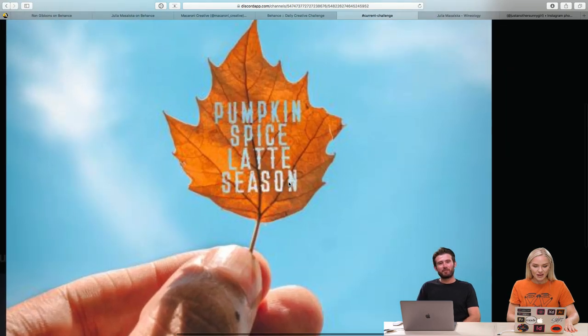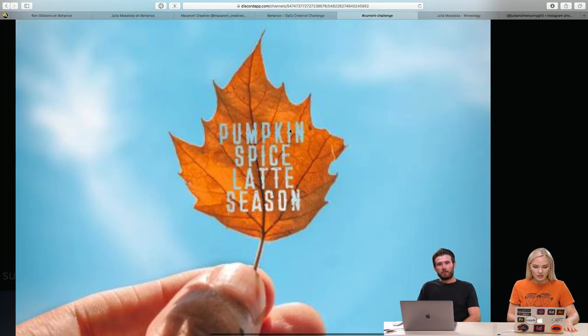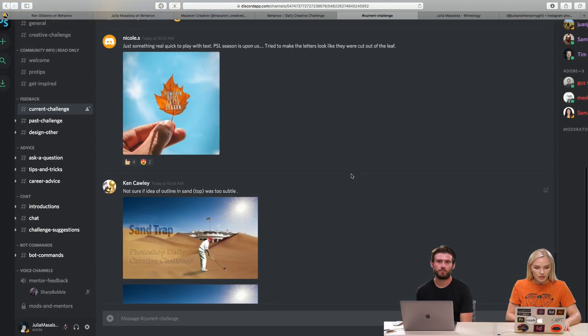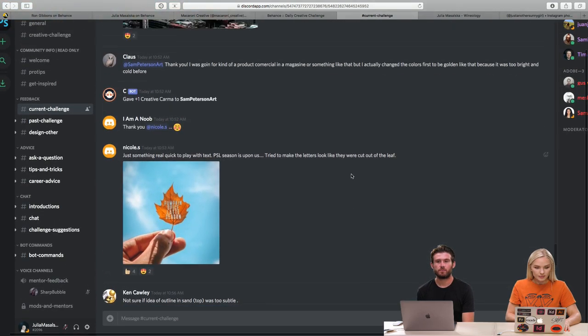I love how you created this little overlay here that blends in with the sky in the background. It almost looks like it's cut off the leaf here. Yeah, exactly. And there is also some structure that you still kept. I can see little details here. Yeah, how it breaks through a tiny bit within the mask. That's kind of nice right there. Looks very natural. I like that. It's really cool. Good job, Nicole.